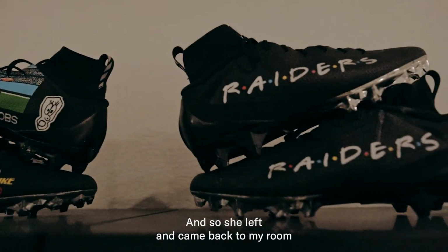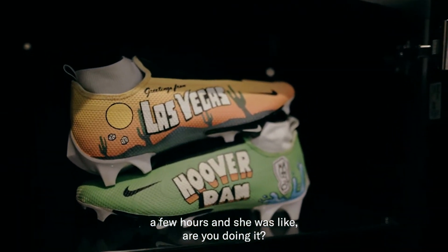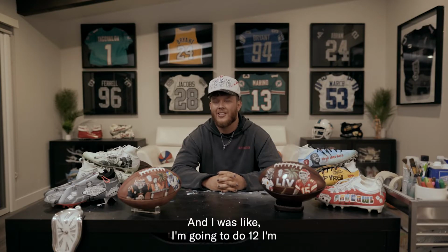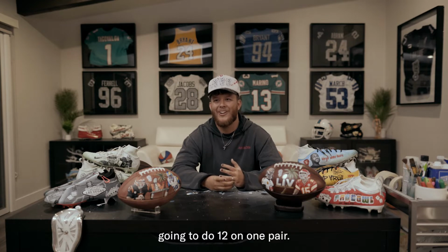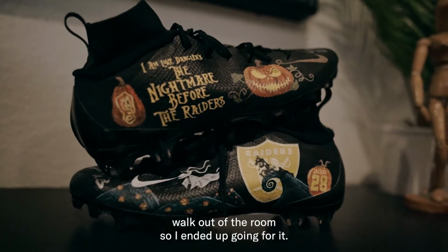And so she left and came back in my room a few hours later, and she was like, are you doing it? And I was like, no. And she was like, thank God. And I was like, I'm going to do 12. I'm going to do 12 on 1 pair. And then she damn near fainted and just walked out of the room. So I ended up going for it.